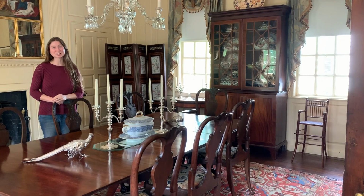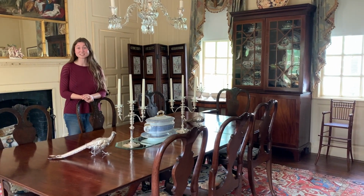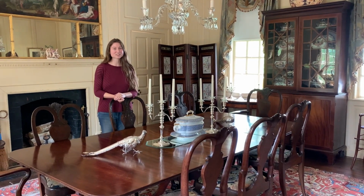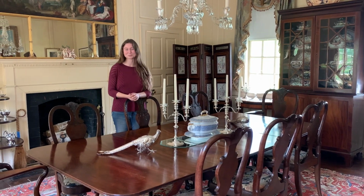This is the formal dining room of the house. This is where the adult family members and any guests would have taken their meals. Children likely would have been eating downstairs in the basement until they were old enough to be able to behave themselves properly at the table.